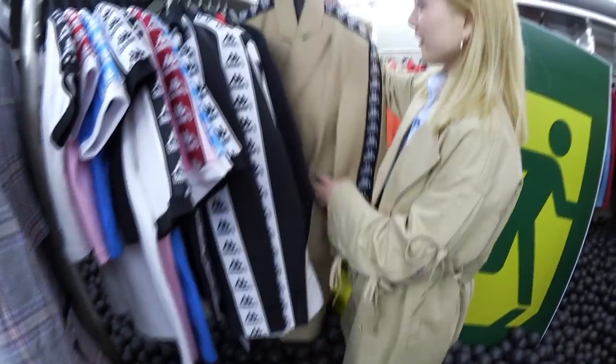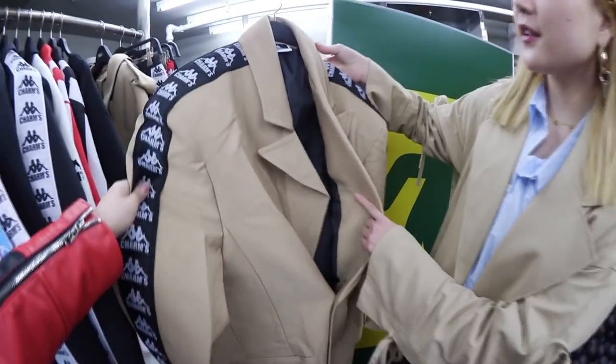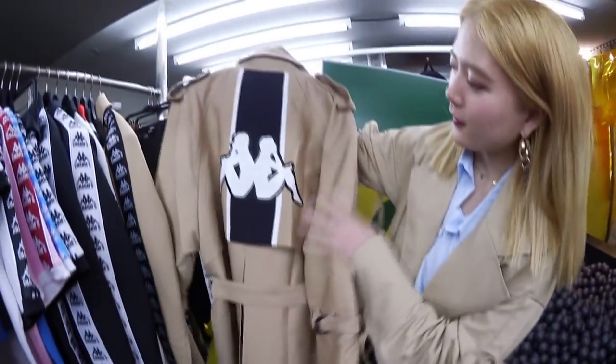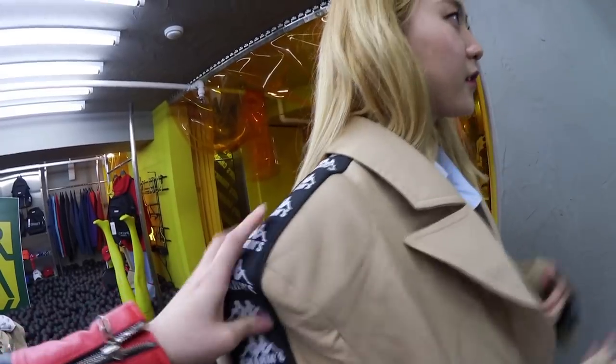That trench coat is really nice. I like this detail here. Is it heavy? No, it's very oversized. I like oversized. This is another version of trench coat, but look at the back. Nice. Oh, it's really big. They have a really big shoulder pad here.